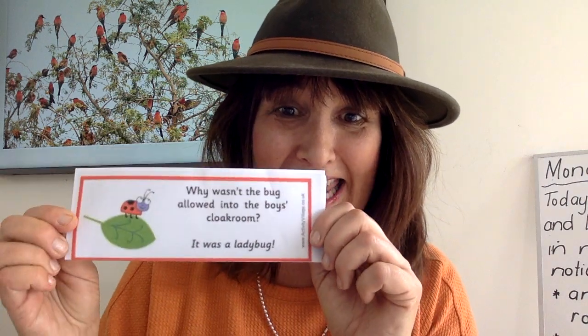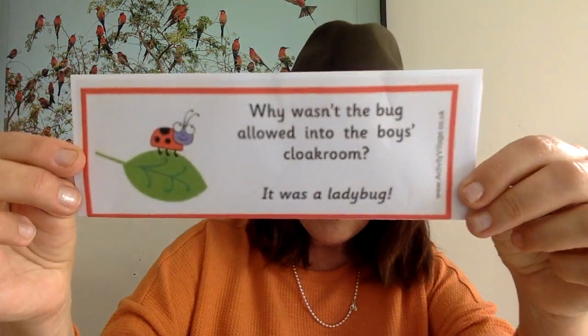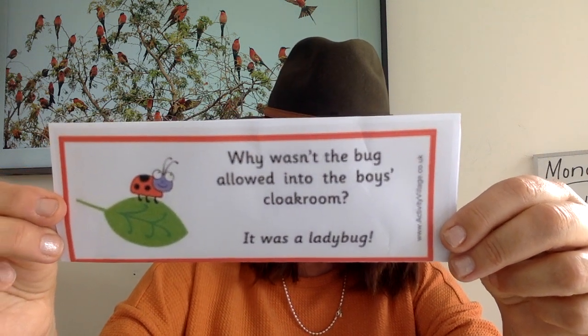So sometimes you put a ladybug on your hand and suddenly, whew, it disappears and it flies away. Right, are you ready for that joke today? It is about a ladybug. And it says, why wasn't the bug allowed in the boys' cloakroom? So why was the bug not allowed in the boys' cloakroom? It was a ladybug. We can't have ladybugs in the boys' cloakroom. See if you can read that one with me. Ready? Why wasn't the bug allowed in the boys' cloakroom? It was a ladybug. I enjoyed that one too, and I hope you did.